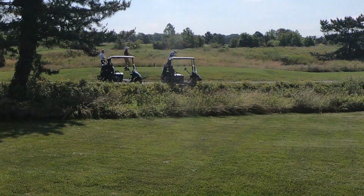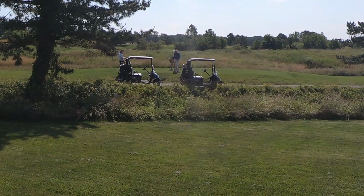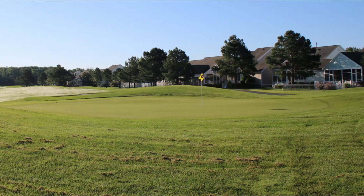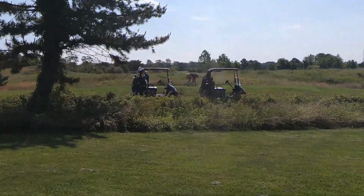If I remember correctly, the golf course is broken up into four sections, and there are houses built all around all four sections. So if you rented a place here, chances are pretty high that you're going to be backing up to a golf course, which means that you're going to get a nice manicured lawn.